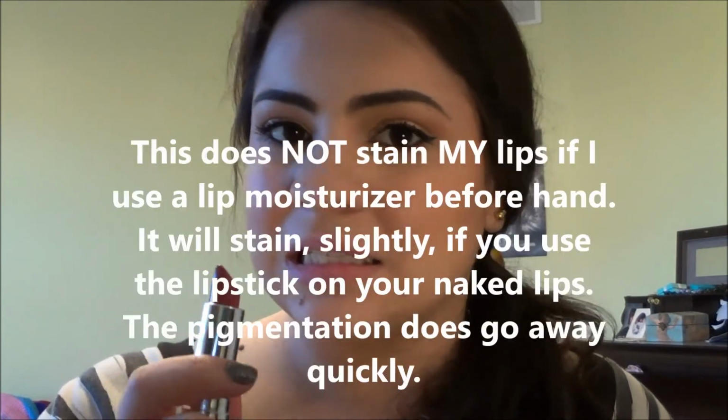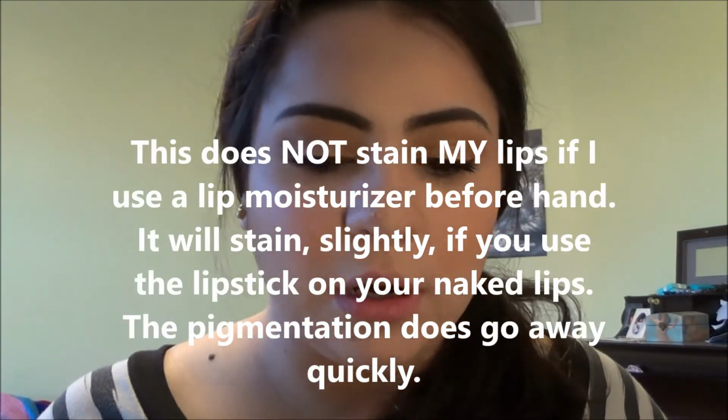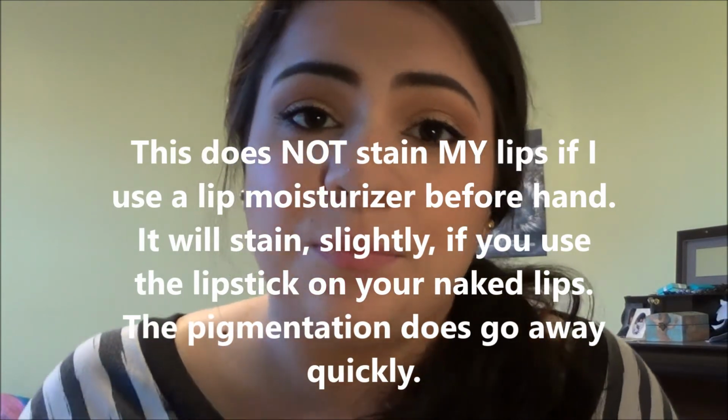The only problem I have is there are so many lip products that say they're a stain when they don't stain. This doesn't stain at all. So I feel like if you're going to put it out there that it's a stain, it better stain. It better be a lip stain. Not even close. Not for me, at least. I don't know if anybody else is having that issue, but for me, it's not even close to being a lip stain. But I'll put it on.